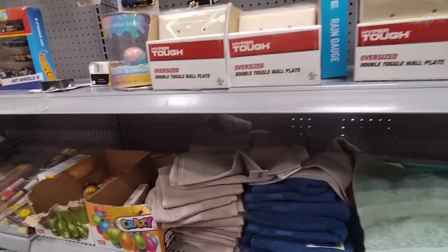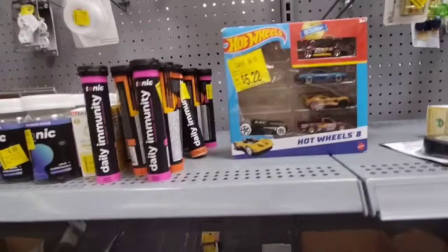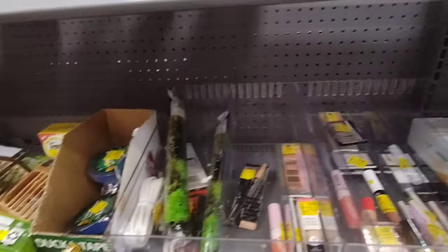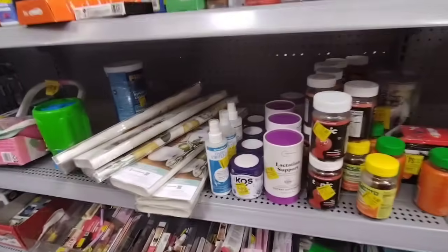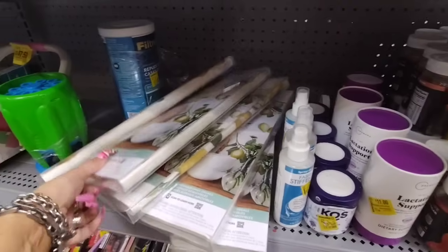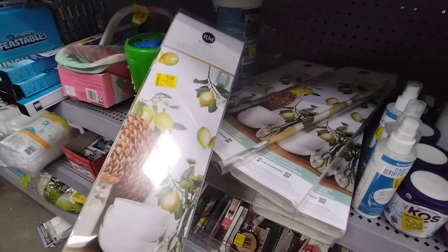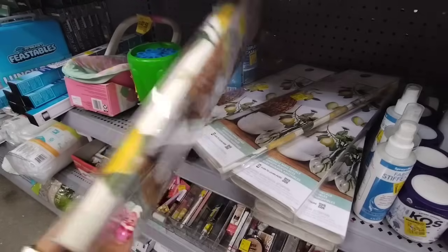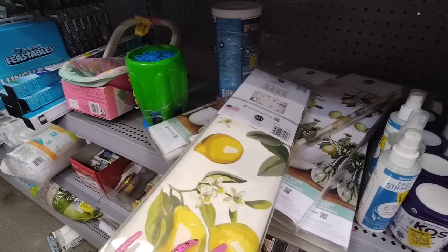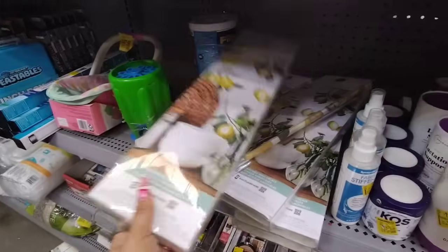All right, let's see. Oh, okay, I know what I wanted to look at. I thought I saw some fake and bake stuff. All right, they do have really good deals. Oh, okay, I want to show you guys this. Look at $5.50. And this is like backsplash removable wall decals. Okay, so you just throw the lemons behind it. All right, I got it.